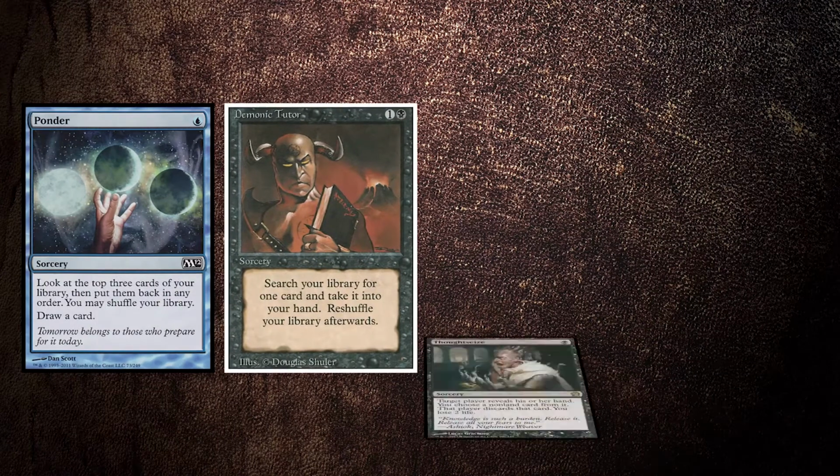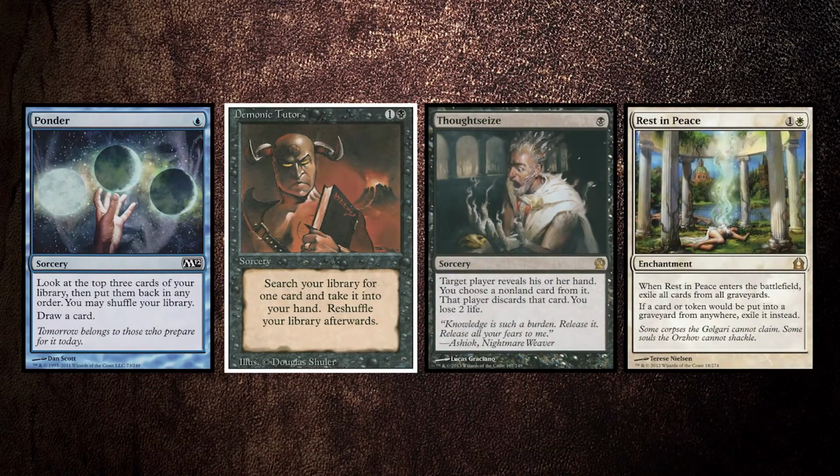Either way, these cards I consider to be iconic and haven't had a regular printing for some time. To start, we're gonna hit you in the face with Ponder, Demonic Tutor, Thoughtseize, and Rest in Peace. All cards that need a reprint to lower their price and get more copies out there.